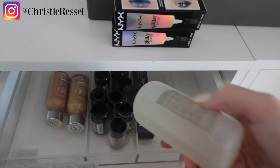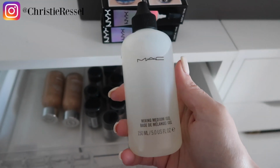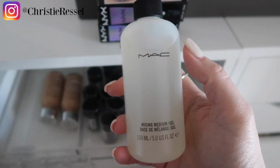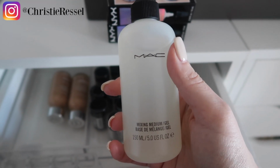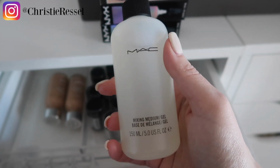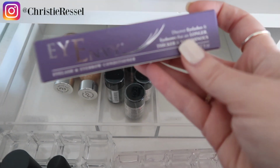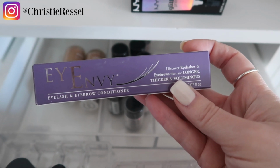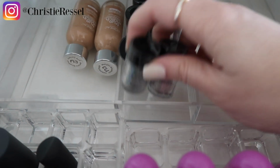I believe those were PR gifted. This is Mac Mixing Medium. Again, it's super rare that I will use this. However, I am gonna hold on to this, only because the one I have currently in my kit is almost out. So I'm going to hold on to this in case I need it for any client makeup. I envy this, by the way, because you guys ask so often what I use to make my lashes so much longer.